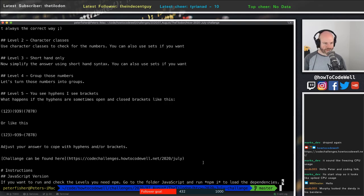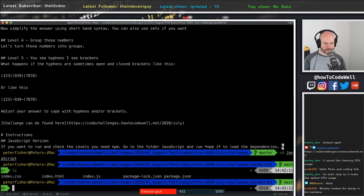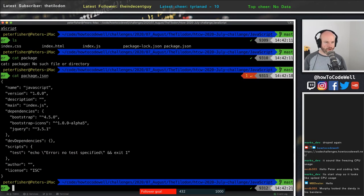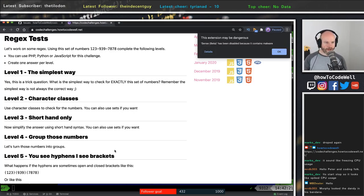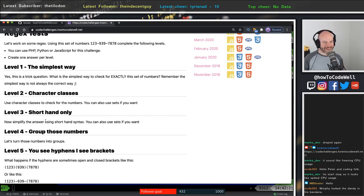Okie dokie. So let's do that. Let's go to the JavaScript folder, ls. I'm going to just cat the package.json for a minute. Package.json. What do you need? Bootstrap, jQuery. Oh gosh, I haven't used jQuery in yonks. Okay, and Bootstrap icon. Sweet, so this looks like there's going to be an interface. Okay, I'm down with that. That's cool. I wasn't expecting an interface. I was just expecting results based on these. But that's fine.